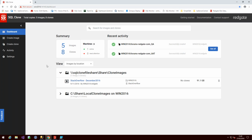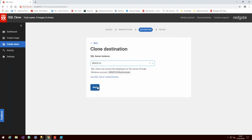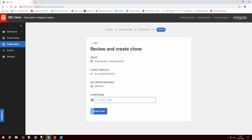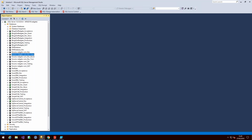Now, because these localized differencing disks don't contain any of the source data or schema, they're actually very, very small, typically only about 50 megabytes. That would mean if I were to take, for instance, the Stack Overflow December 2016 database, which was 91.1 gigabytes, I could very quickly, easily spin up a clone of this. And we can call it something creative like SO dev clone. And in just a couple of seconds, we then have our full copy of the database effectively. But even though it was 91.1 gigabytes to begin with, the SO clone will of course be 50 megabytes.